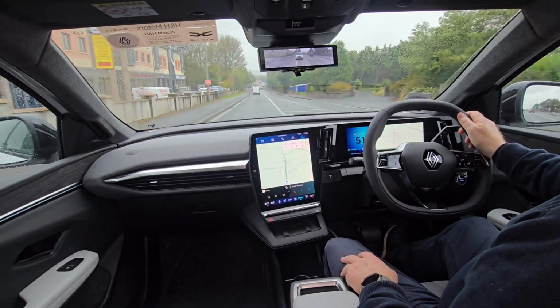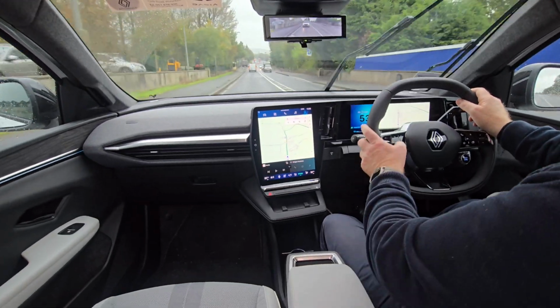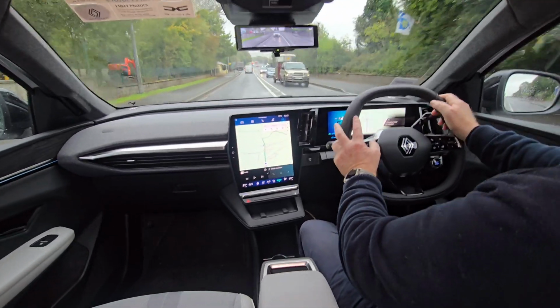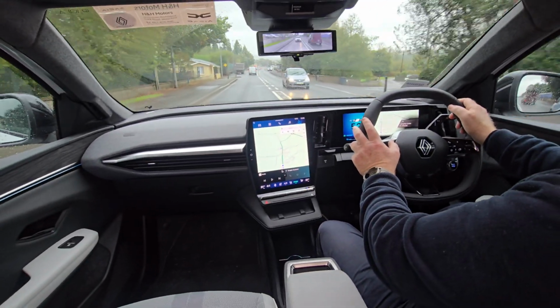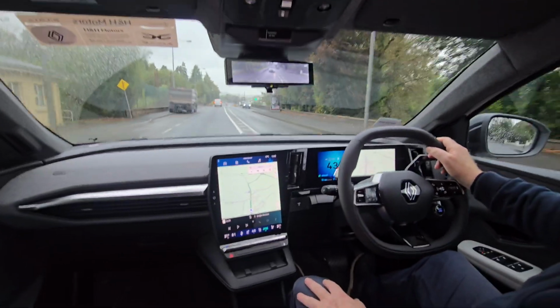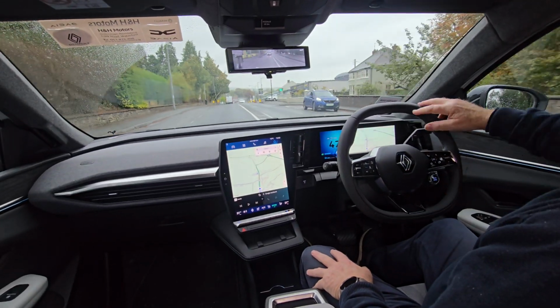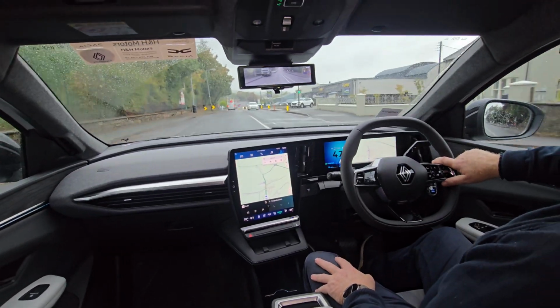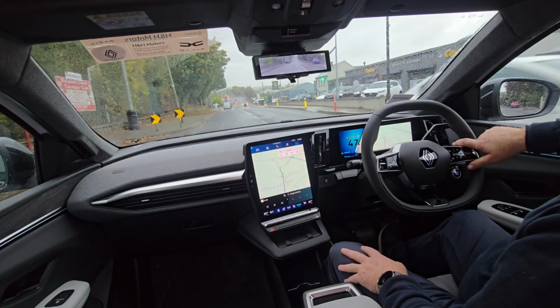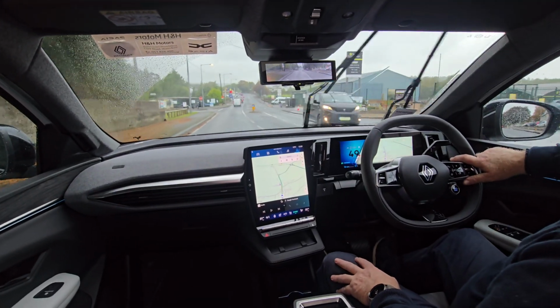But yeah, we're going through the village of Kilmeaden here now, and I have to say I'm very impressed with this. Adaptive cruise control selected. Brilliant, I have to say. Well, what we'll do is pause for the moment, Patrick, and we'll resume the video when we get out on the motorway and get this thing up to speed. How's that? That's fine, Jim.